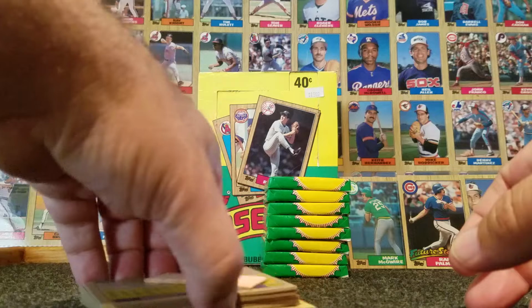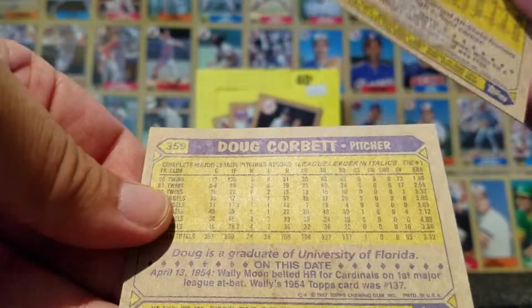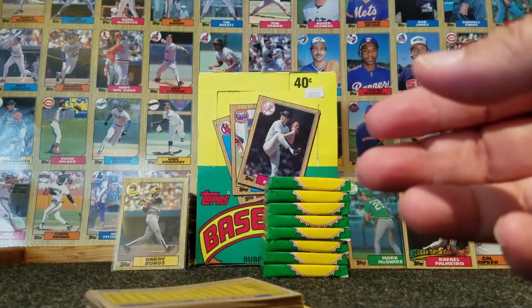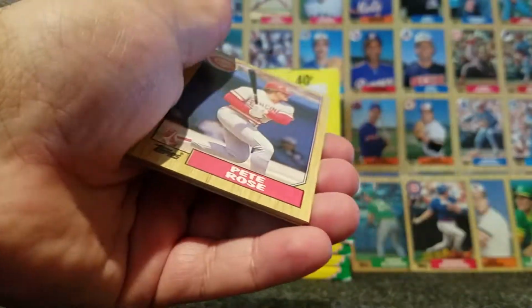Wow. Okay, this is rough. That's some ugly, ugly gum, man. Look at that. Death on the back of that card. Oh, and that came right apart. But because of bleeding purposes, I'm just going to put those there. So here we go. Let's see what we got.